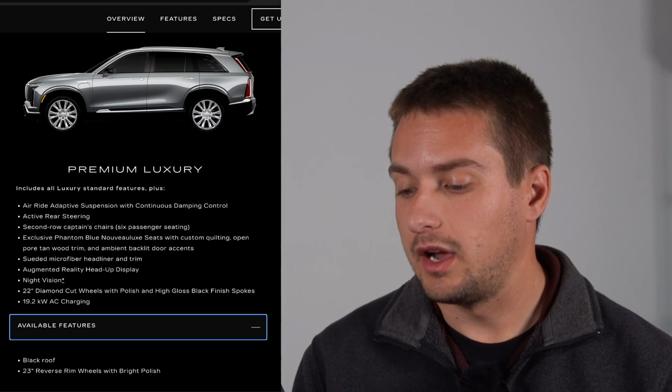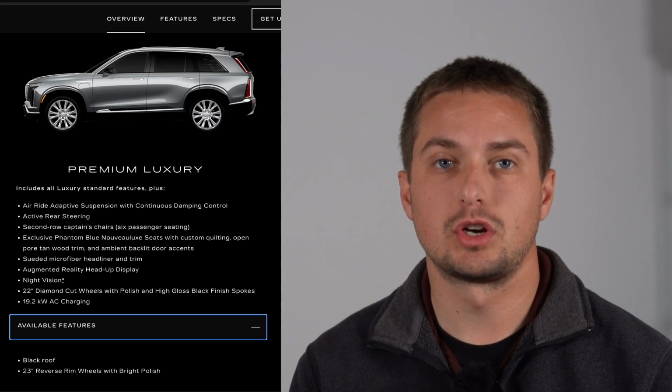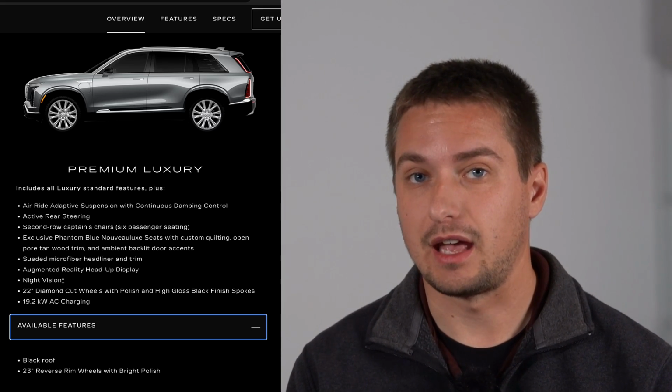So it's going to include all of the same standard features from the base entry-level luxury and is going to be on top of that air ride adaptive suspension with continuous damping control, active rear steering, second row captain chairs for 6 passenger seating, exclusive phantom blue Nouveau Luxe seats with custom quilting, open pore tan wood trim, and ambient backlit color door accents, suede microfiber headliner and trim, augmented reality heads-up display, night vision, 22-inch diamond cut wheels with polish and high gloss black finish spokes, and 19.2 kilowatt AC level 2 charging, likely with the bi-directional capability as standard. So those are all going to be the premium luxury features that Cadillac has provided.